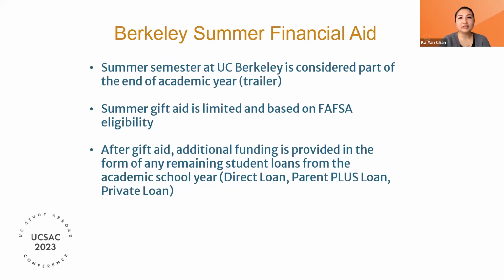Our last slide is to note that for summer at Berkeley, summer is treated as part of the end of the academic year. So we're still using the same FAFSA. Summer gift aid does tend to be limited because we're using the same FAFSA. Once their package for their limited gift aid is set, any additional funding offered would be any remaining loans, such as their student loans, Parent Plus loans, or the student can seek a private loan. And I'll pass back off to Ben.